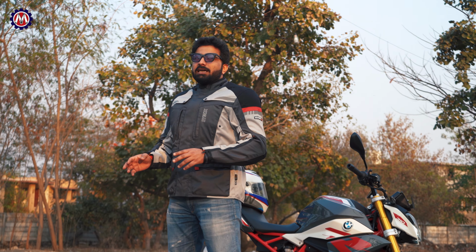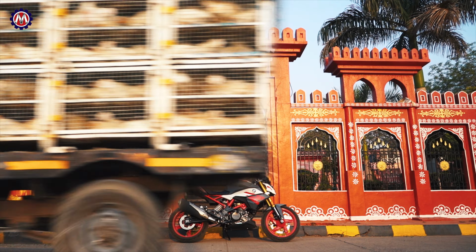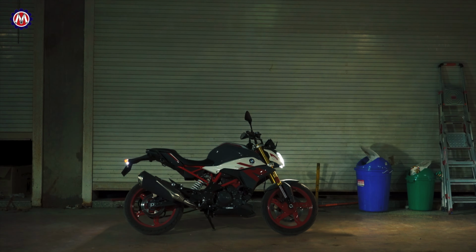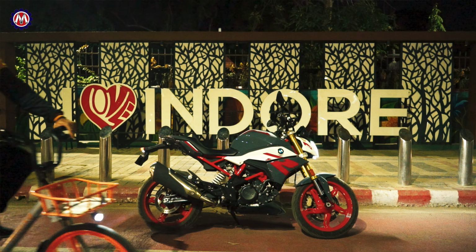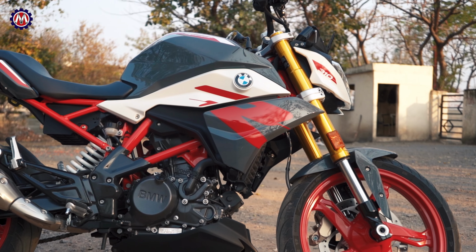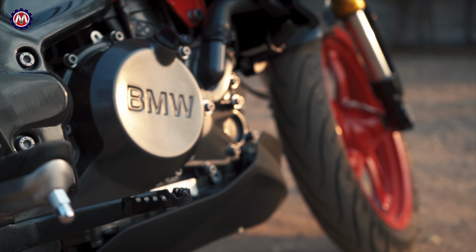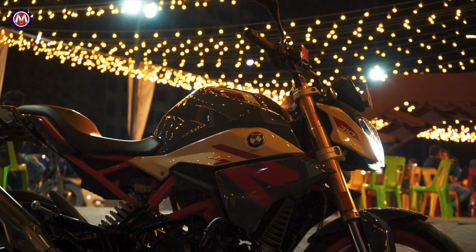This motorcycle is so beautiful, you look at it. This can give a run for money to any big 900-800cc motorcycle. It's a proper Roadster with these beautiful red alloys, this R badging, which is the Roadster badging, the sport written here, the BMW logo, the gold anodized front shocker, upside down forks. They all sum up together to make this motorcycle a beautiful one.